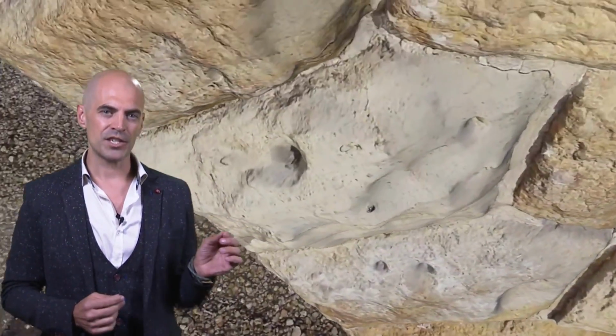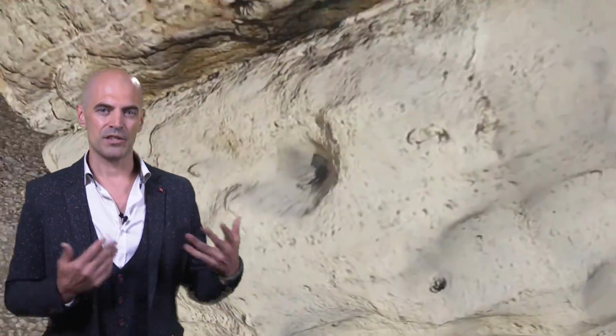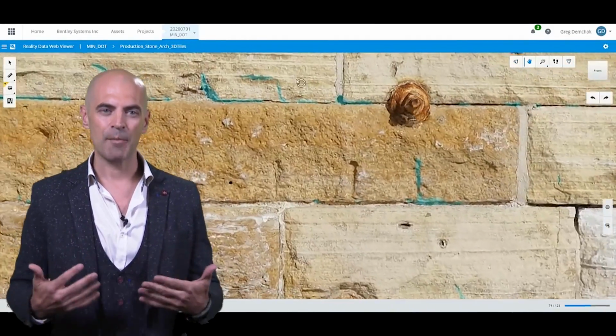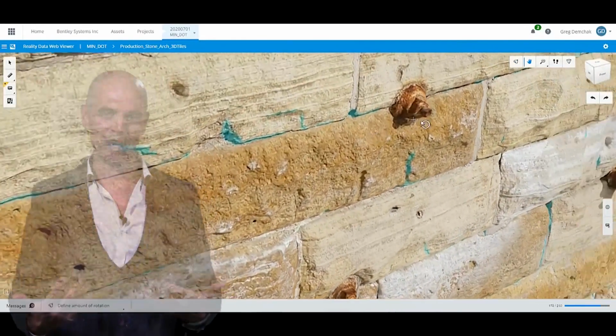And for Collins engineers, everything persists in their digital twin. The history of the asset, its changing conditions being captured and updated digitally over time.